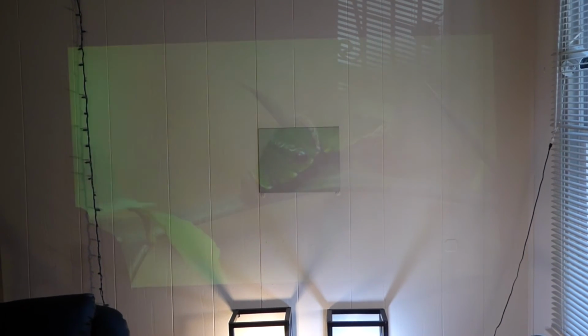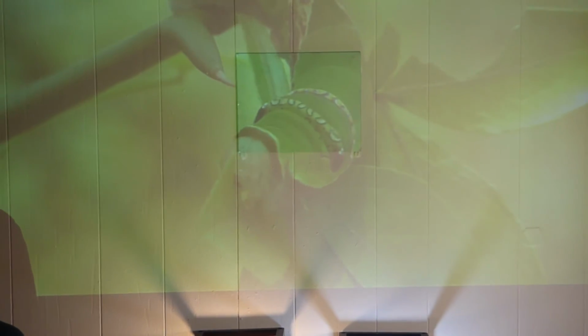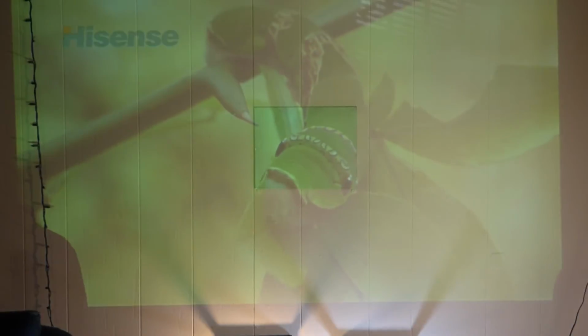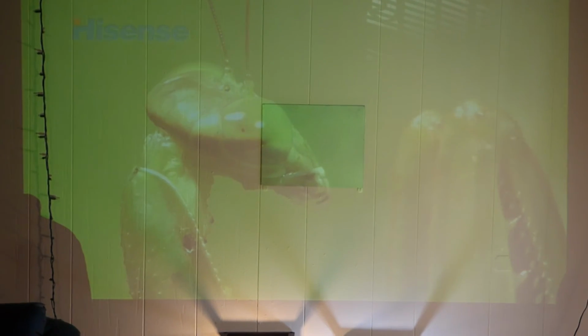Oh my goodness. Look at the greens. Look how the greens are. Wow, tell me that's not freaking sweet. I get blown away by this screen because these Fusion Silver screens, man, they're in a whole other class. Look at that. Look how beautiful that looks. Can you imagine? 120 inch.